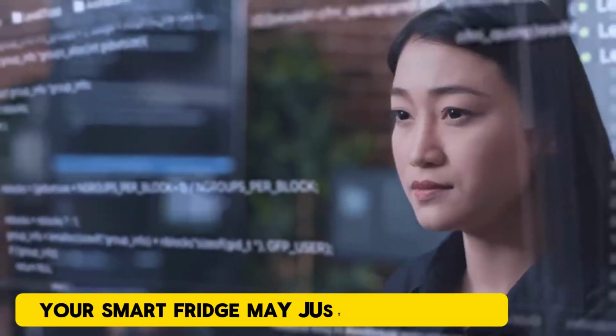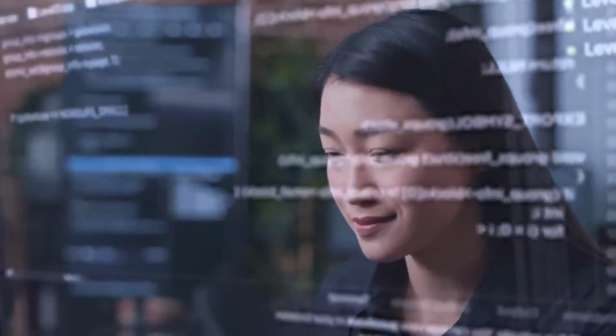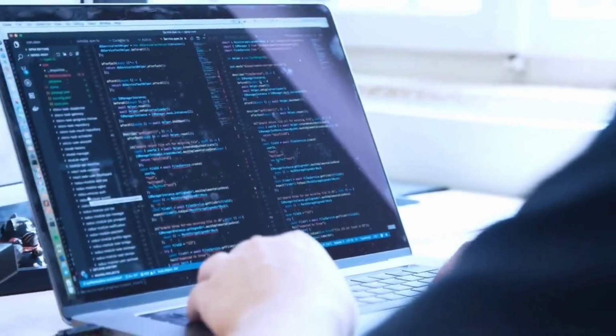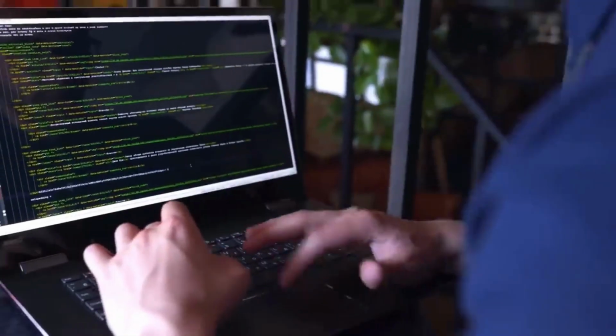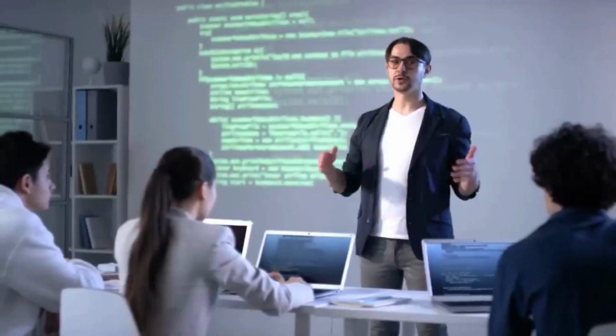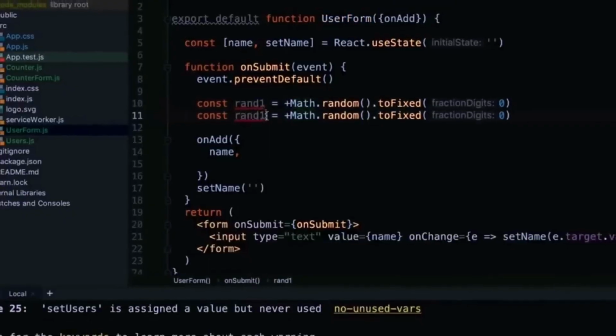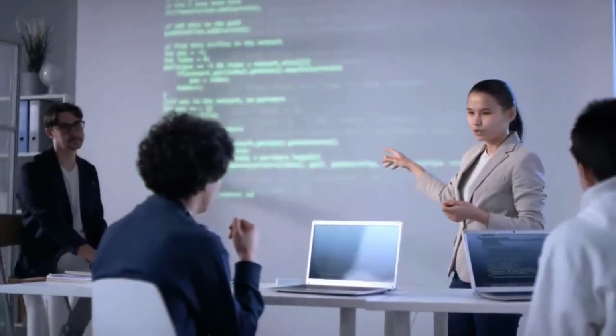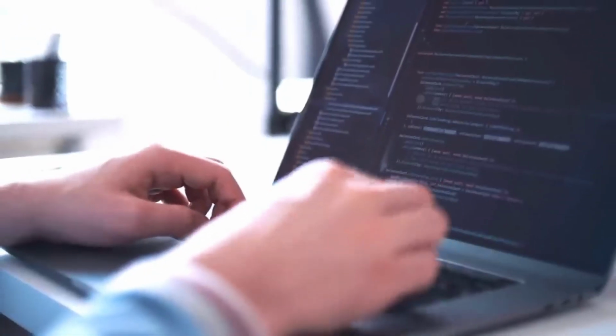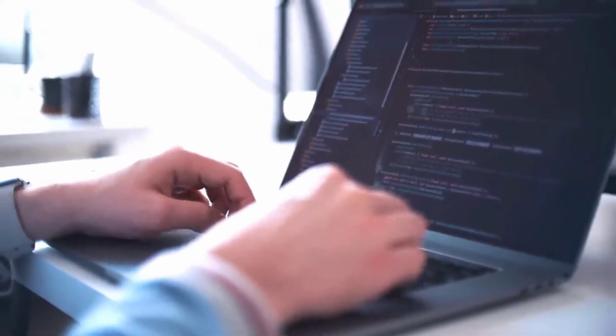Your smart fridge may just be their way in. Think your smart fridge is simply there to keep your food cool. Think again. Modern smart fridges are connected to your home Wi-Fi and communicate regularly with the network, making them potential entry points for hackers. Cybercriminals can exploit weak or default security settings on these Internet of Things devices to gain control. From your fridge, a hacker can then pivot to more sensitive devices connected to the same network.